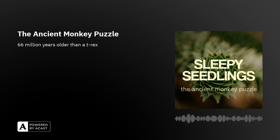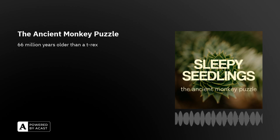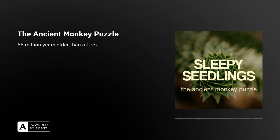The monkey puzzle tree, or Araucaria araucana, is both visually striking and incredibly ancient. As mentioned, this remarkable tree dates back to the time of dinosaurs, making it a living fossil. Its mere survival through the ages speaks to its resilience and adaptability.